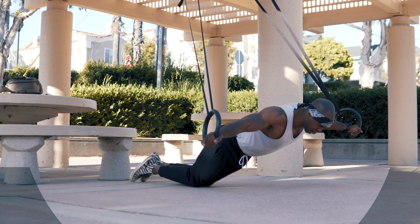reps, guys. But once you're doing the exercise, you want to be very wary of technique. This is super important. A big mistake I see a lot of people make when they're doing the flies is when they get to the bottom position, they end up bending their elbows and then they're now just doing a regular ring push-up. That's not what we want. You want to isolate just the pecs, and for that you need to fly.